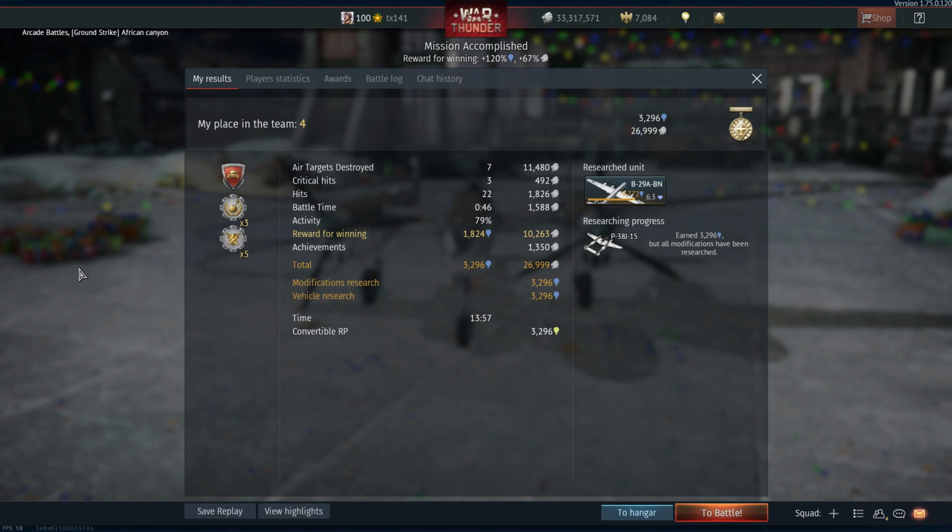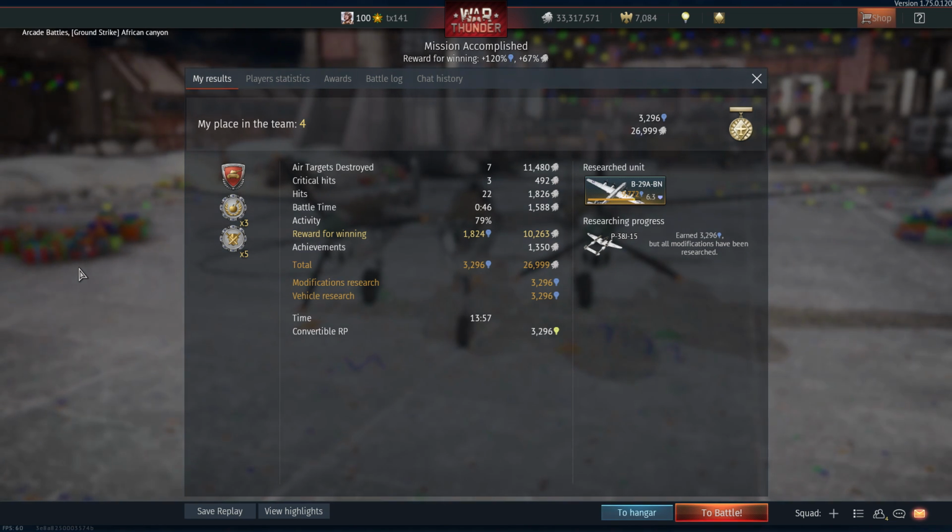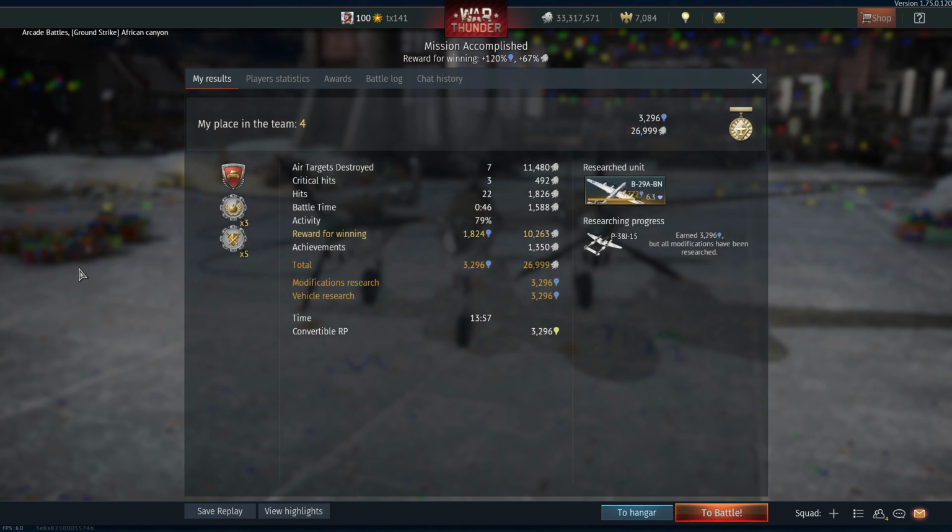With our 7 kills, we're able to pick up 26,999 Silver Lions and 3,296 research points. To defeat the P-38J-15 in a given matchup then, I can recommend one or two approaches. Option 1 is the clear-cut one of forcing this plane to turn fight with you, as the vast majority of fighters and heavy fighters at this plane's battle rate and tier will be able to outturn it quite easily.